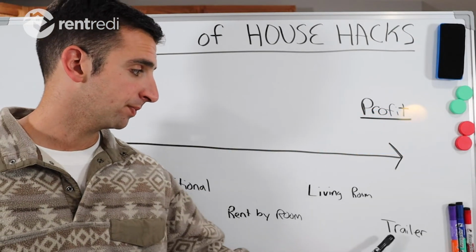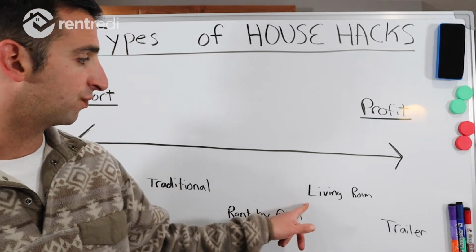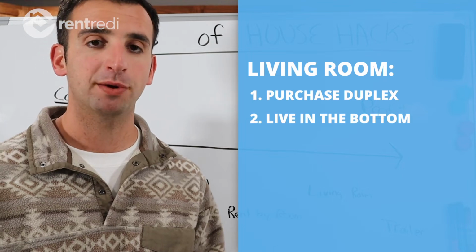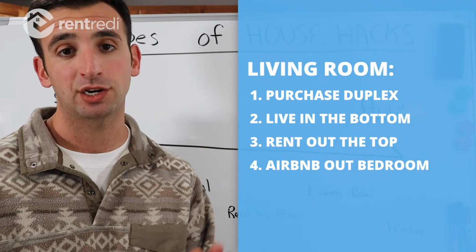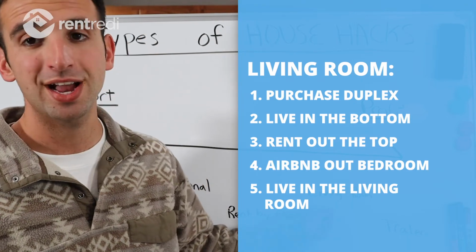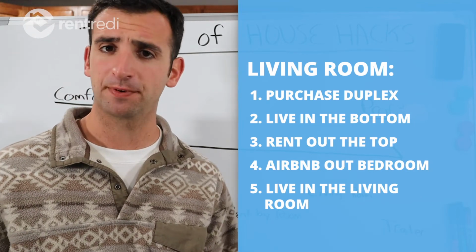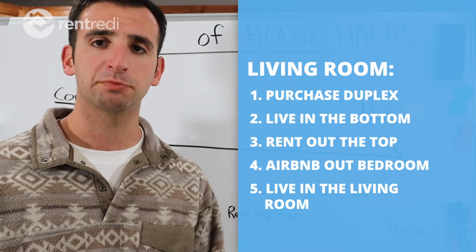And so these last two are not for the faint of heart. These are the aggressive strategies. This first one here, the living room strategy, right? If you know my story at all, you know that I did this strategy to start. I had a duplex, I lived in the bottom, rented out the top, and I Airbnb'd out my bedroom. I actually put up a curtain and like a cardboard box room divider, and I lived on a futon in the living room. That way I could get the most possible cash flow out of that house. Was it glorious? Absolutely not. Was it worth it? 100%. It set me up for the foundation as to where I am today. And I always urge people to go as far right as you can as possible.